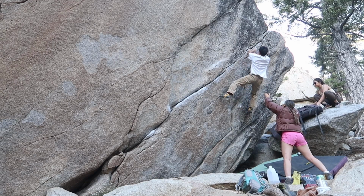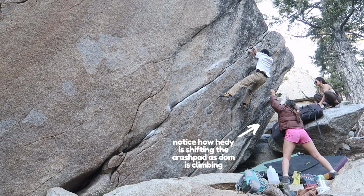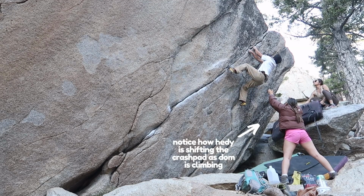And this is actually a very tricky scenario because ideally you would be able to stack the pads in a way that would fully cover these protrusions and prevent the climber from shifting the pad. But unfortunately, that's just not how it always goes. So some creative solutions that I've seen climbers use to work around these obstructions is to have multiple spotters in that specific area while other climbers are holding the crash pad over the protrusion to prevent it from shifting.